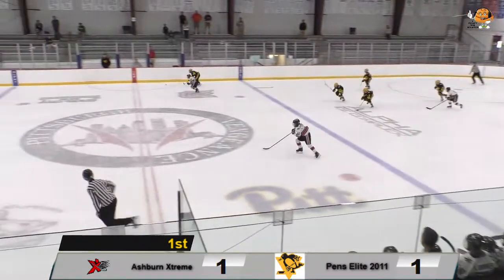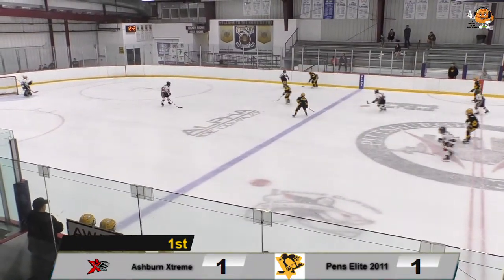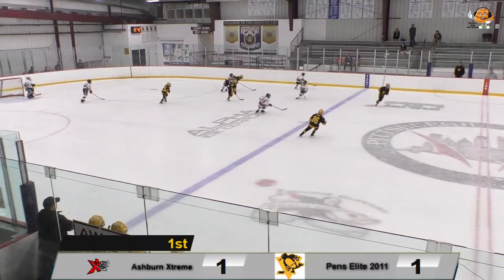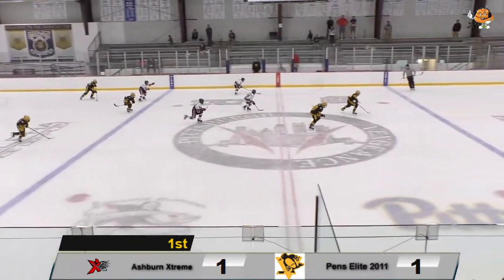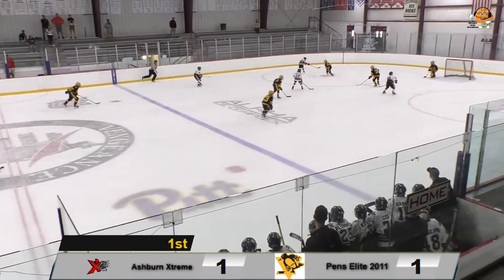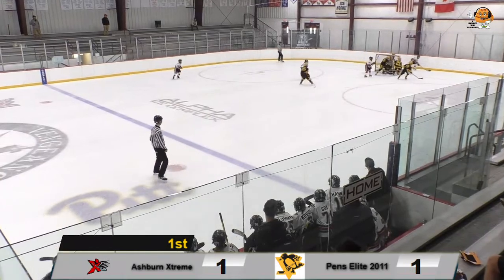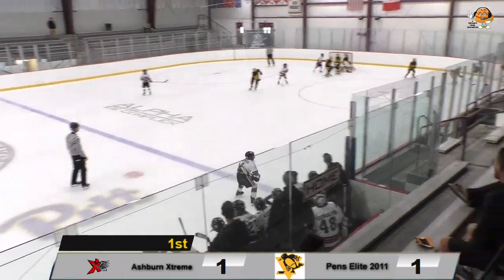On a 3-on-1 break. Now pressured at the point. It's Zachi. Zachi attacking a player. No stick. Moves it towards the middle. It's off a skate. Nice defensive play, and back come the Extreme, 3-on-1 now. Into the offensive zone, a centering pass cut off by Dixon. Sent back to the corner.